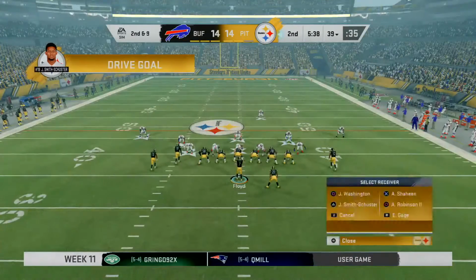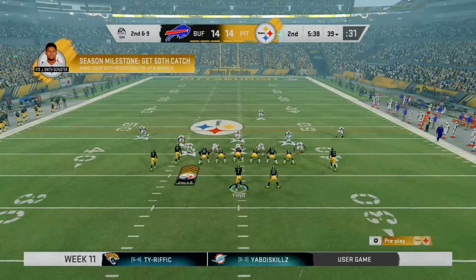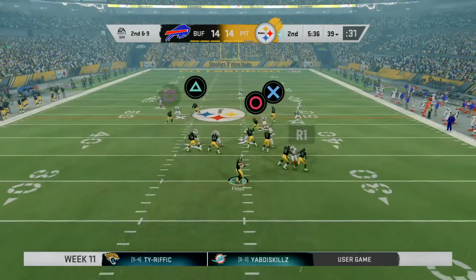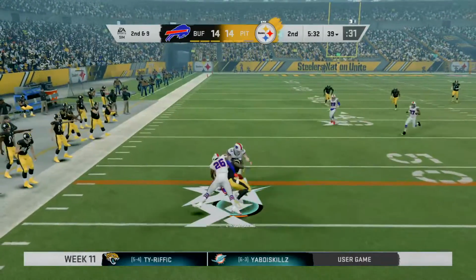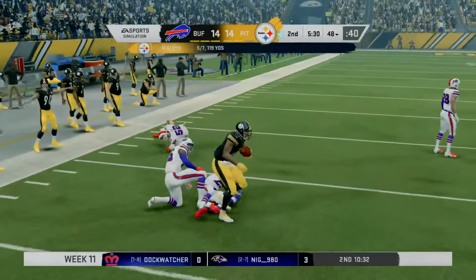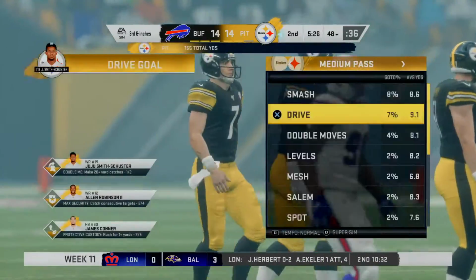Ready? To throw on second down. Floyd. This is caught by Robinson. They'll get 9 there as that sets them up better for third down.